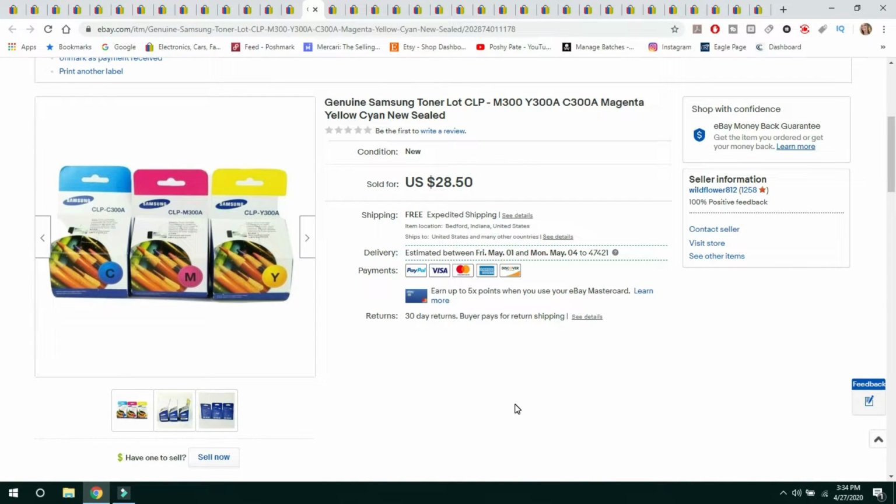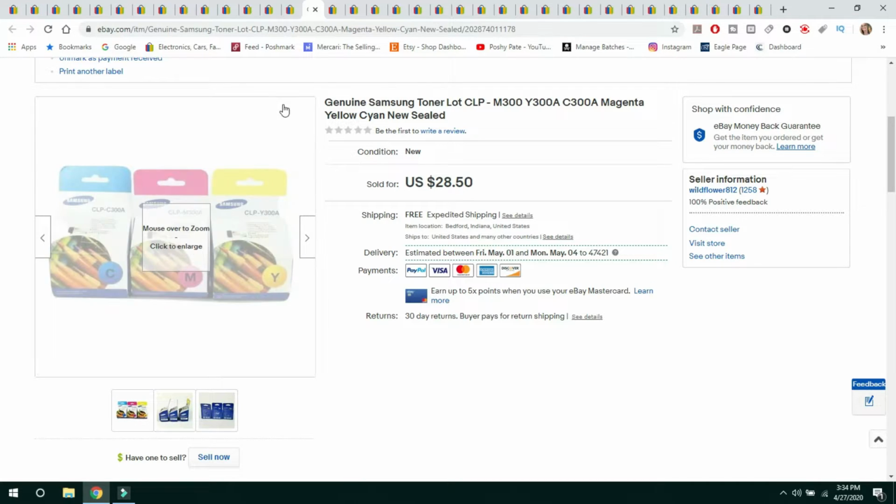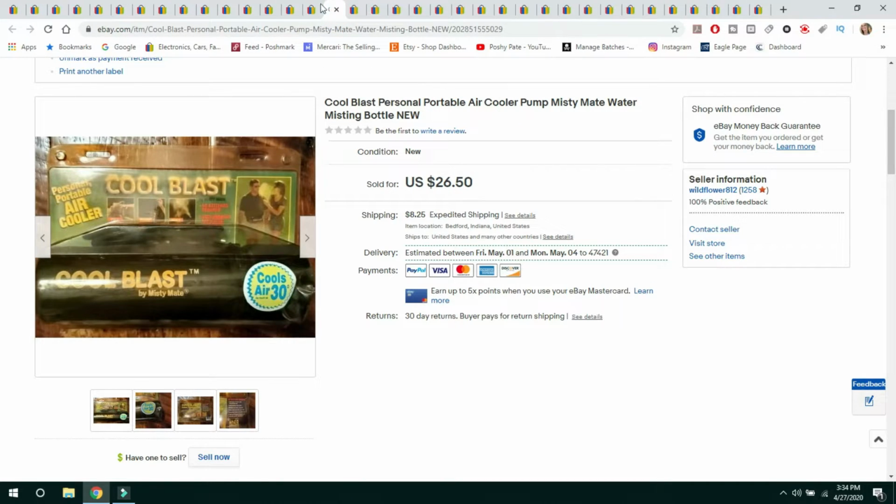It did weigh a little over a pound, so I had to pay a little bit of shipping for it, but I still made money on it. The next item is something that I had for a very long time.